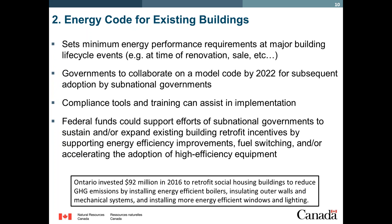Options such as connecting the code to building permits for renovations and scaling requirements to the depth of retrofit activity are being considered. This could include, for example, recommissioning requirements to improve performance by optimizing building systems. The federal role in this particular case would include potentially developing tools, best practices, or providing funding to support subnational incentive programs. And during our research, we noted that there's been a relative lack of international experience with respect to energy codes for existing buildings. Again, we're interested in learning from others, and so where those experiences have been undertaken, we would welcome the opportunity to engage on that with you.